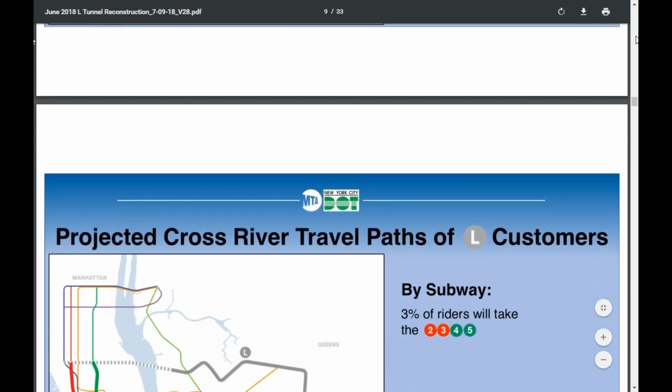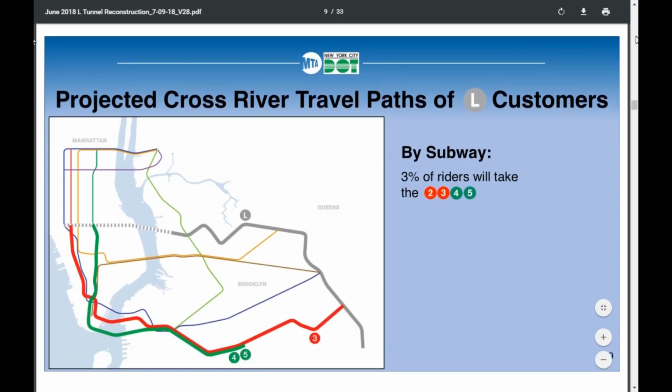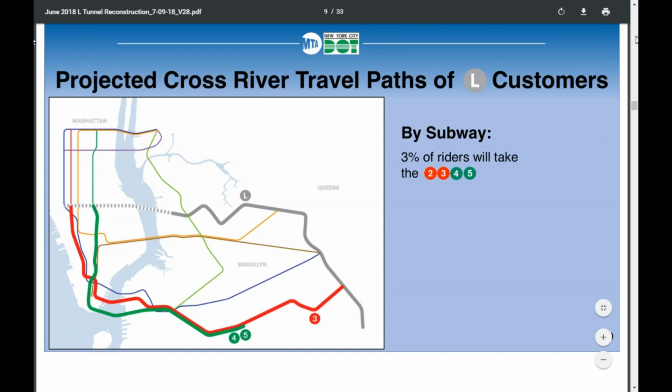By subway, this is the fun one. 3% of the riders will take the 2, 3, 4, 5, my favorite subway lines, the IRT Lexington Avenue lines and Eastern Parkway Express. Okay, from BMT to IRT, and this is somewhere in the Brownsville neighborhood vicinity with the high crime rate, okay?